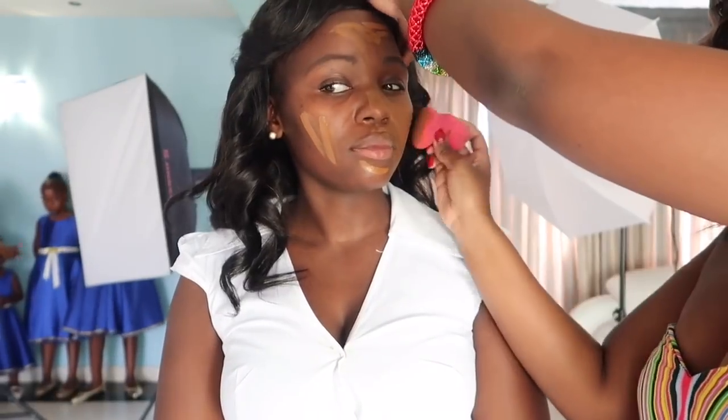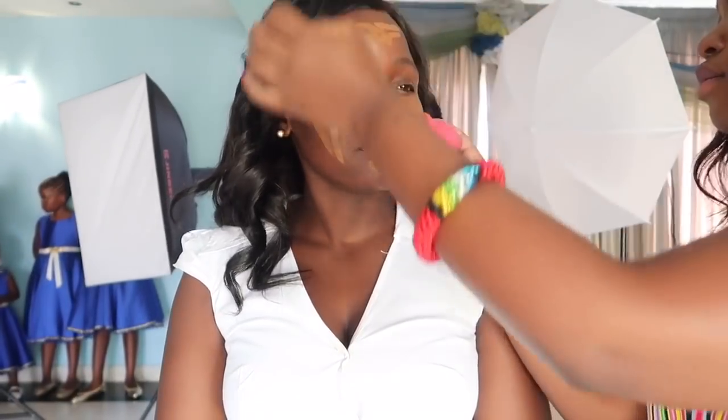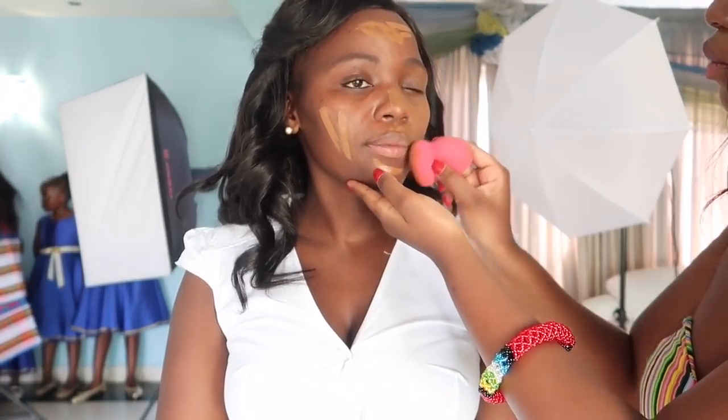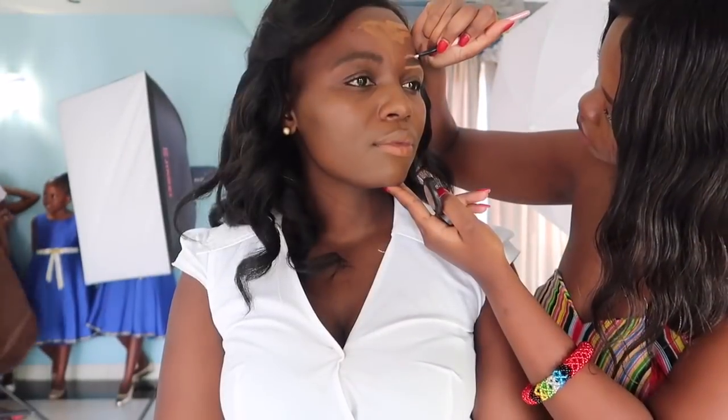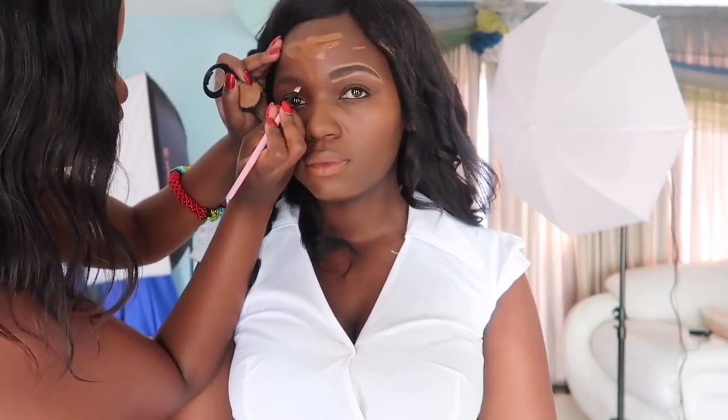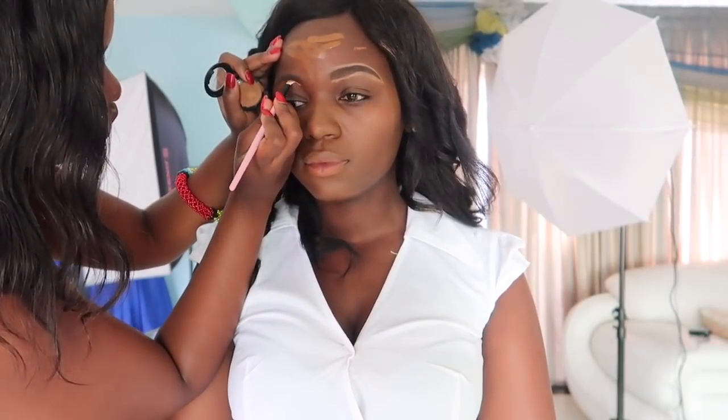Can this go faster? Now we're just going to blend in using my favorite blending sponge from Forever 21, I think. And now we are going to conceal her brows and clean them up using a concealer from MAC.